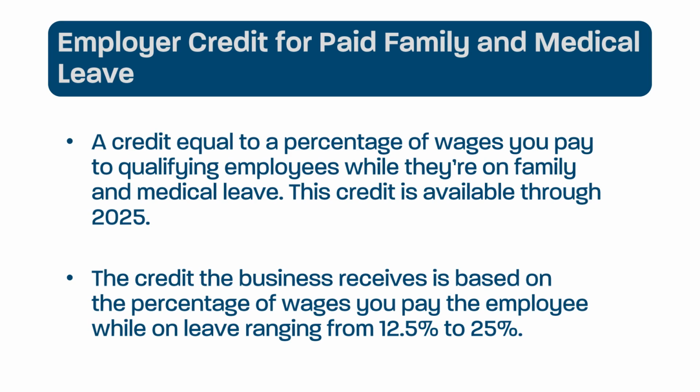These are the qualified leaves: birth of an employee's child, and to care for the child; placement of a child with the employee for adoption or foster care; to care for the employee's spouse, child, or parent who has a serious health condition. A serious health condition that makes the employee unable to perform the functions of his or her position. Any qualifying situation due to an employee's spouse, child, or parent being on covered active duty, or having been notified of an impending call or order to covered active duty in the armed forces. And to care for a service member who is the employee's spouse, child, parent, or next of kin.